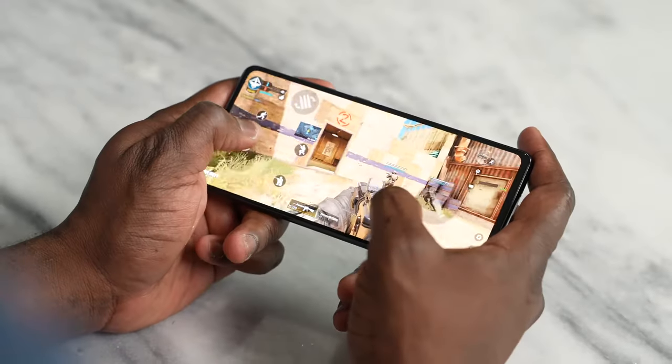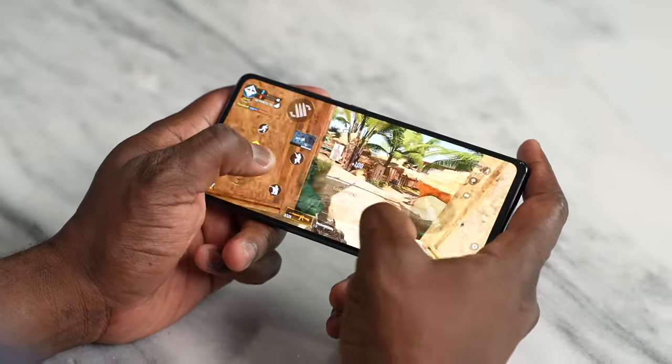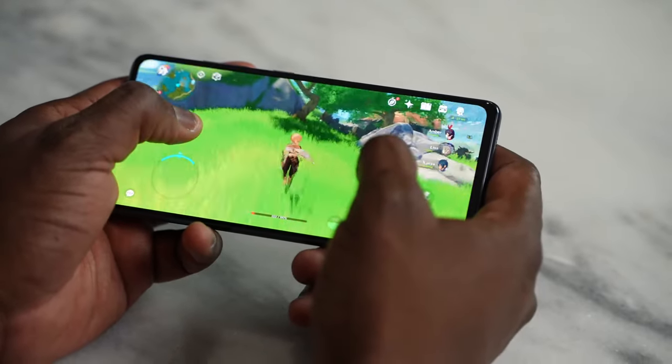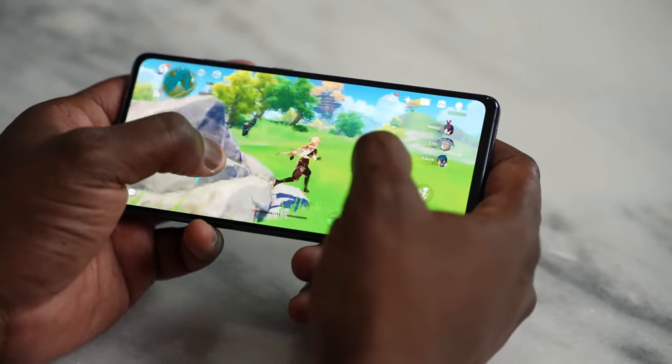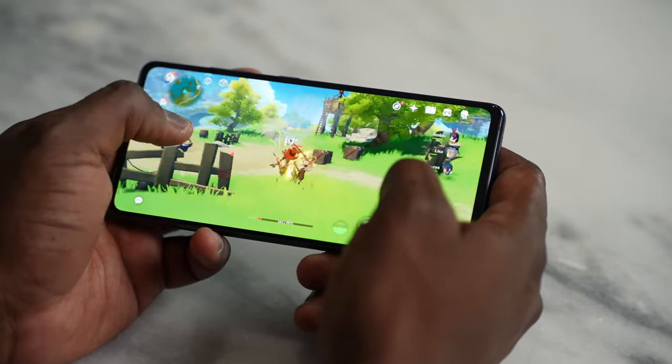Under the hood, this phone comes with a Snapdragon 865, which is similar to the 870 that we got last year. The performance is really amazing, as this is a flagship chipset, and it comes with 8GB of RAM and 128GB of storage as a base, so there will be plenty of performance for you.